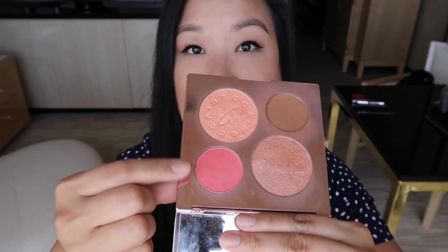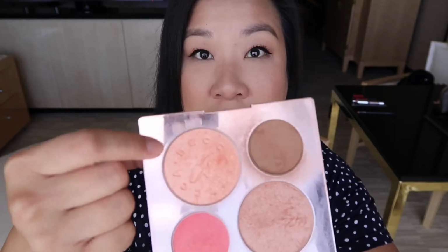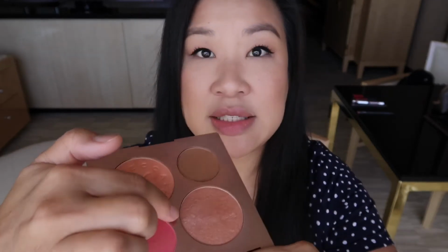I use this as a bronzer with my giant Real Techniques brush, and then this I will use sometimes as a blush. It is really pigmented and really bright pink, and sometimes, depending on if I'm going out in the evening or if I'm going out during the day, I will use one of these as a highlighter. I find that this one, the one that has the monogram on it, tends to be a little bit more all-purpose for me than the one that's slightly darker, and I really like a shimmery highlighter.